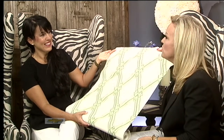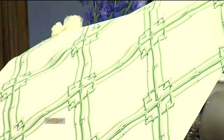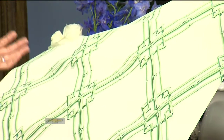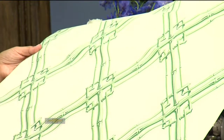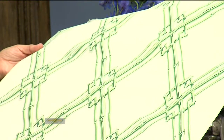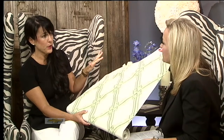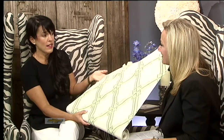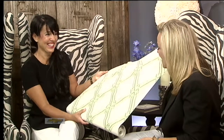So do you do one wall? Would you do all four walls? Is there a rule of thumb? There is not a rule of thumb. In the loft, we did everything: the ceiling, the walls, everything. The whole thing is in that floral wallpaper. You can do one wall. A lot of people want to do an accent wall, and that's very pretty too. Or you could do the whole space. I tend to like the whole space. I kind of go all out. Yeah, make it your own.